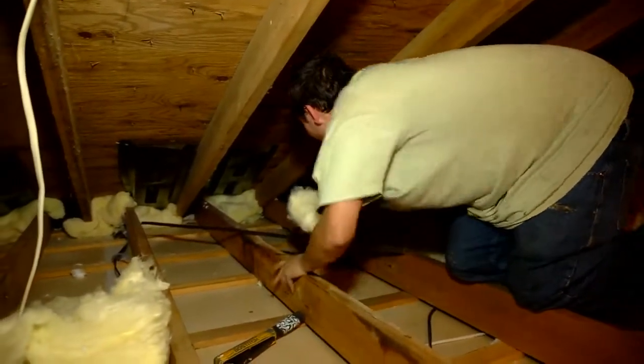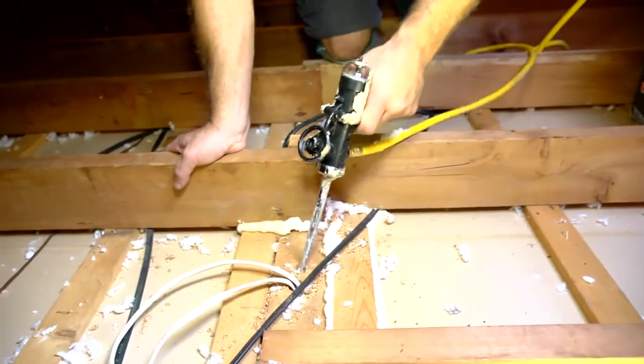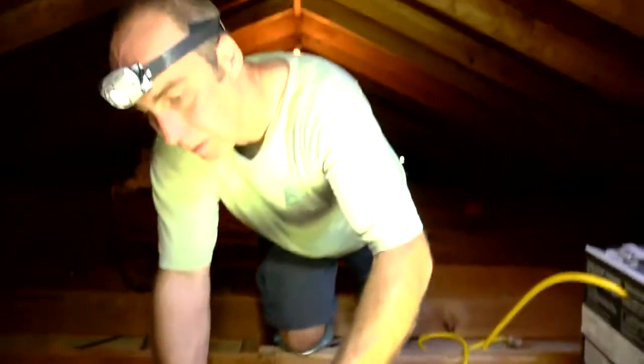So that's the equivalent leakage that we have up in this house right now. It's about like having a window open all winter long. So it's going to take a couple guys about 2 hours up there to basically shut that window is what we're going to do. And we're going to insulate over top of that.